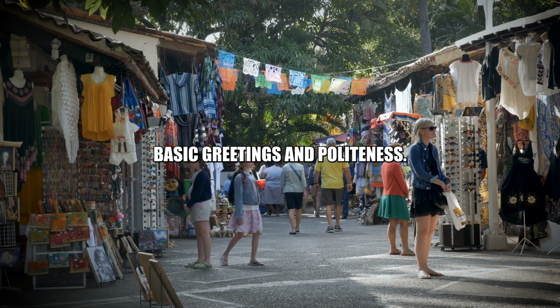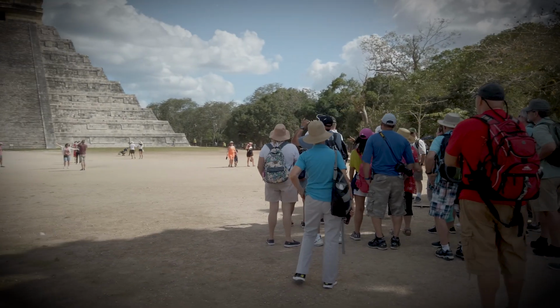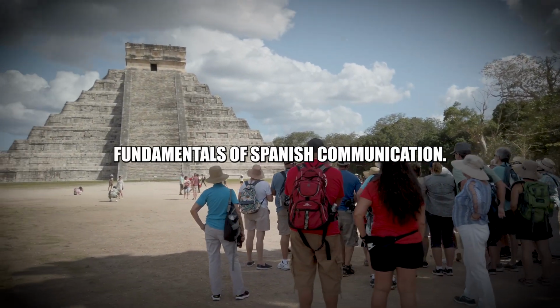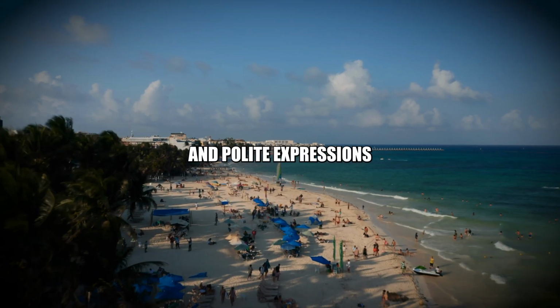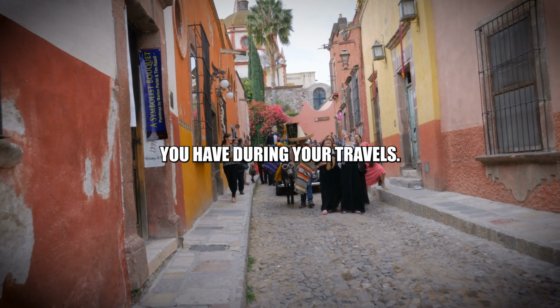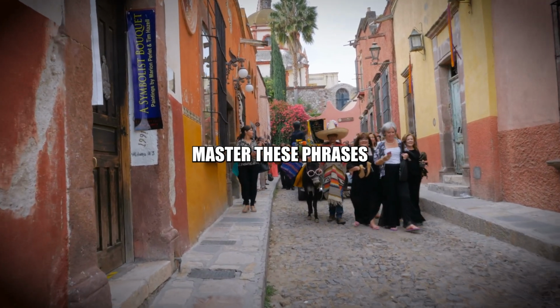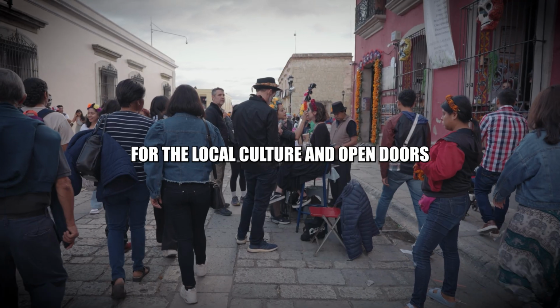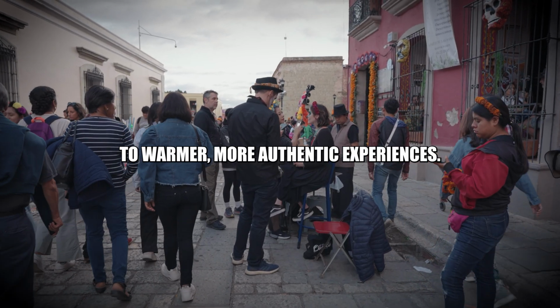Section 1. Basic Greetings and Politeness. Let us begin with the absolute fundamentals of Spanish communication. These basic greetings and polite expressions will be your foundation for every interaction you have during your travels. Master these phrases, and you will immediately show respect for the local culture and open doors to warmer, more authentic experiences.